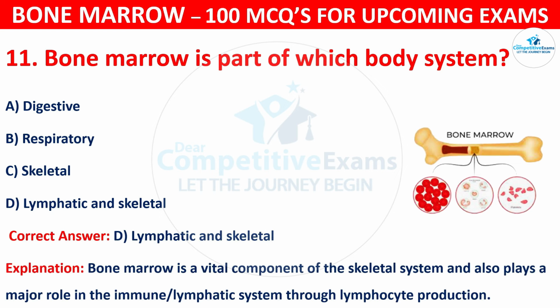Bone marrow is a vital component of the skeletal system and also plays a major role in the immune lymphatic system through lymphocyte production.